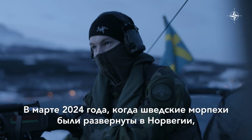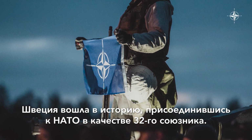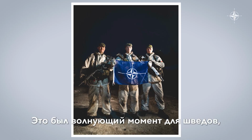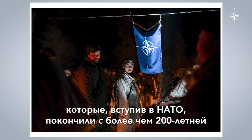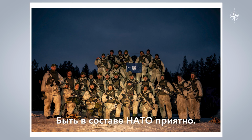In March 2024, while its Marines were deployed to Norway, Sweden made history by formally joining NATO as the alliance's 32nd ally. It was an emotional moment for the Swedes, who in joining NATO ended more than 200 years of military non-alignment. Being part of NATO feels good.